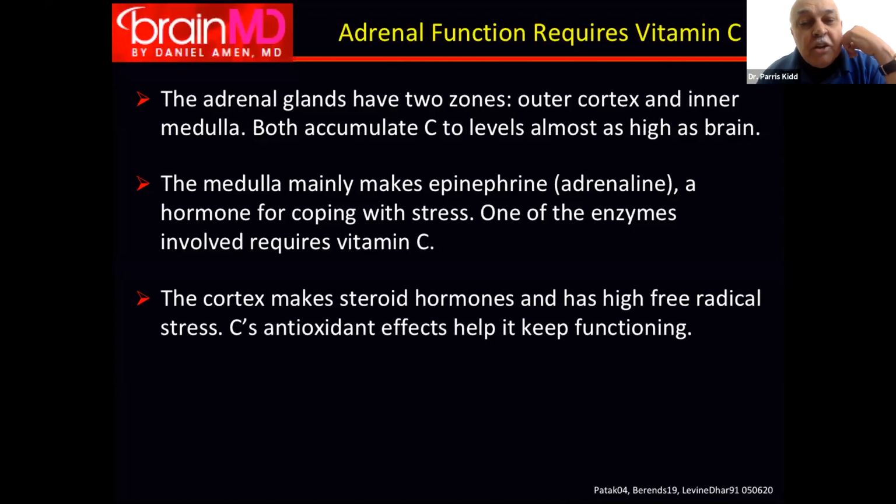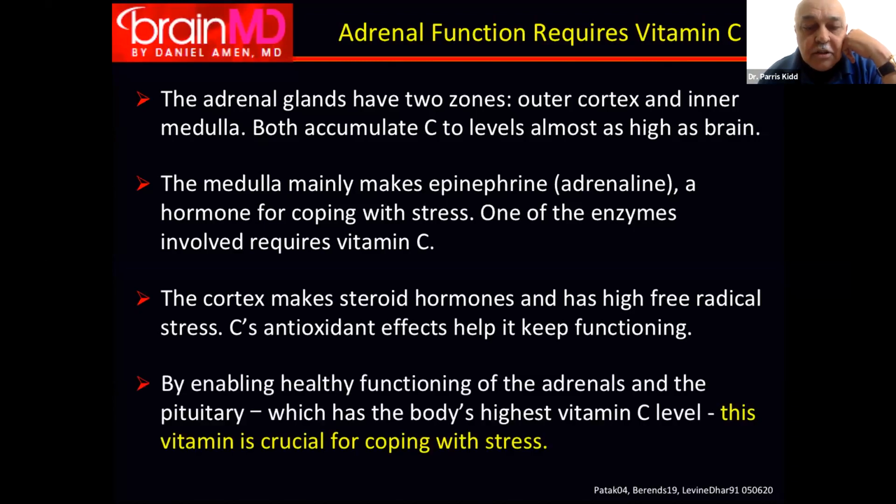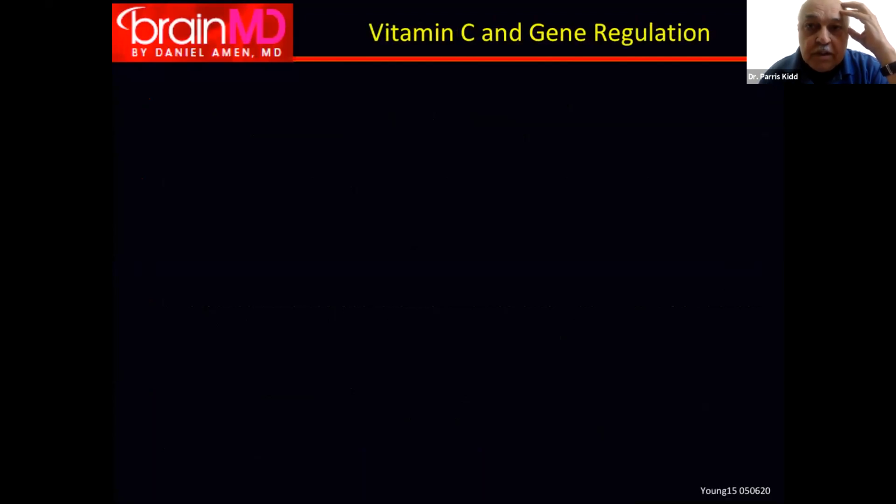And we don't know of a specific enzyme that the cortex needs, but it seems to need a very high level of antioxidant power in that zone. And so by enabling healthy functioning of the adrenals and of the pituitary, which has the highest level of vitamin C, vitamin C is crucial for coping with stress. And we find indeed that even emotional stress tends to lower the blood levels of C.